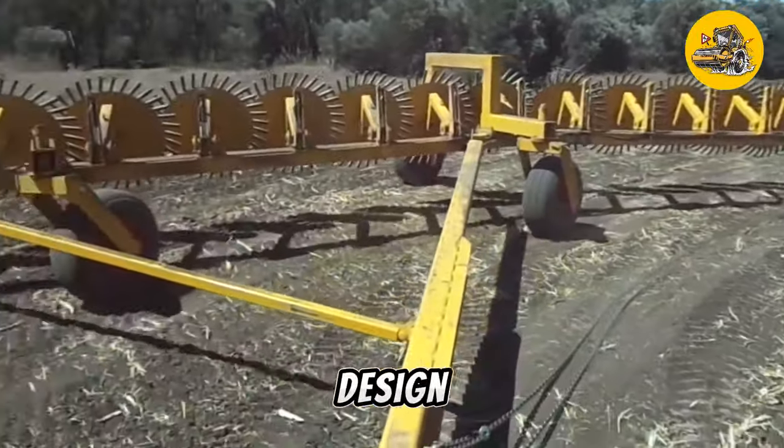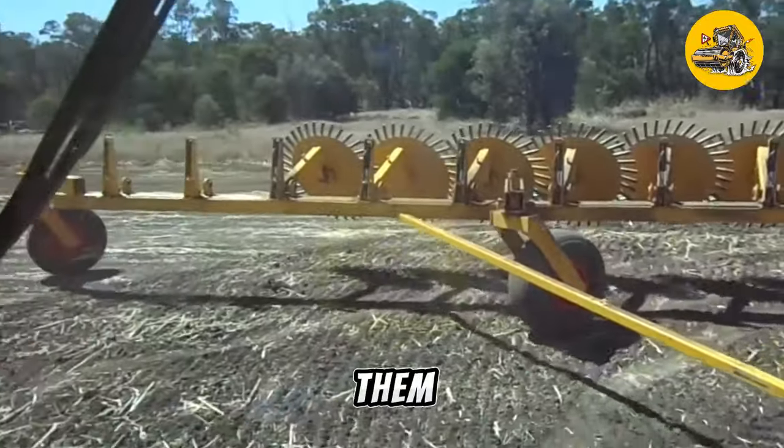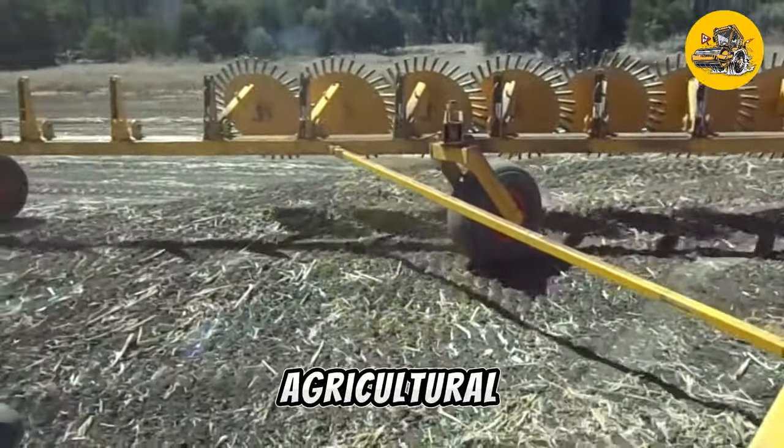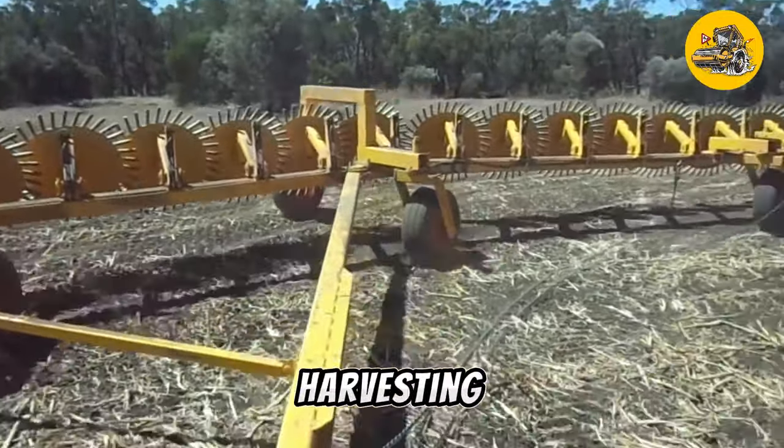Their innovative design, coupled with their durability and ease of maintenance, makes them a valuable asset for farmers and agricultural contractors seeking to streamline their forage harvesting operations.